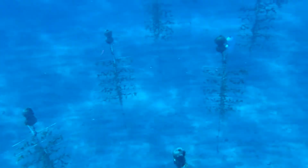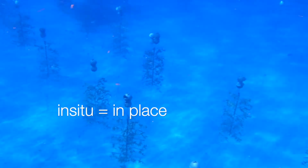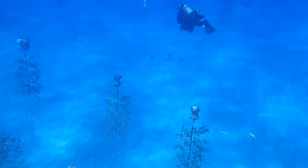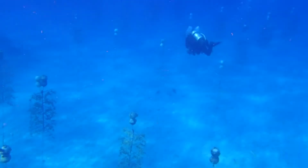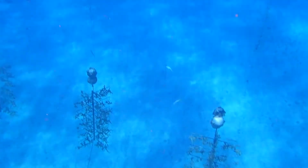Welcome to Mote Marine Lab's Looe Nursery. Looe is our largest and oldest open ocean or in situ nursery. It is located within close proximity to one of the Lower Keys' most iconic coral reefs, Looe Key Sanctuary Preservation Area.